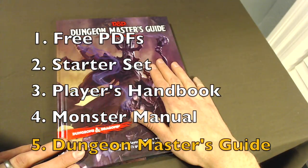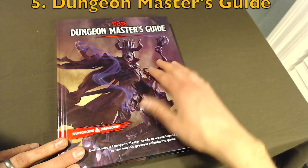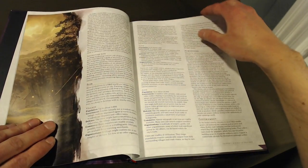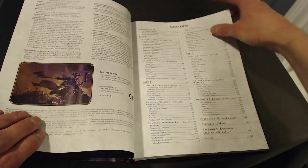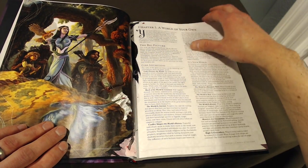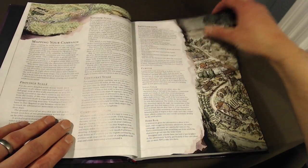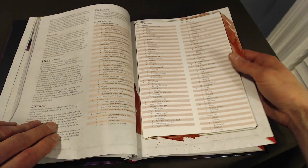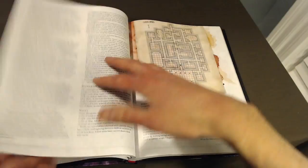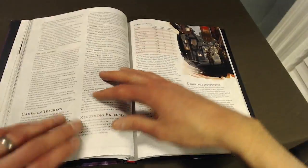Next up, we have the Dungeon Master's Guide. I have a full review of this. I'll put the link down in the corner, and you can check that out. But this is the most recently released book, and this is for the Dungeon Master, obviously. More of a tool, really, that you can use to help build a game world, and tips for how to run a game. And then it's just got all sorts of good stuff. Lots and lots of roll tables like this that you can use to help determine things and make decisions about your game world and the adventures that you run.